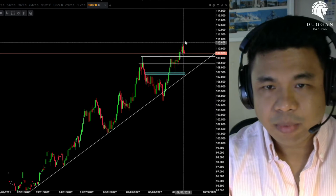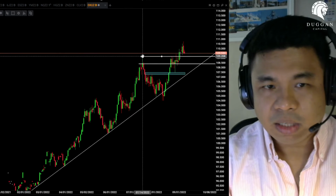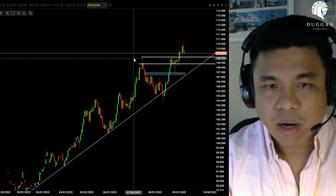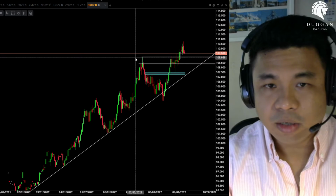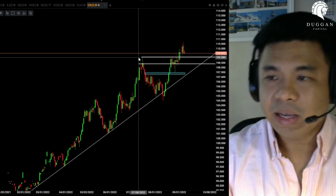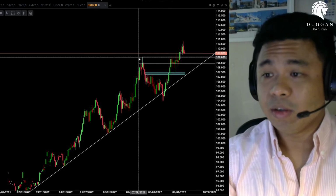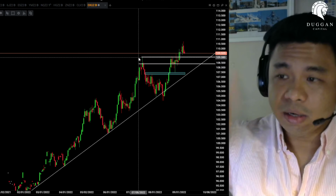So we completely obliterated the 110s level, pulling back, looking to test the prior high at 109s. If we do so, I wouldn't look at this level here as a level to be tested as a floor. I do think it could be like a value area that we can trade around.